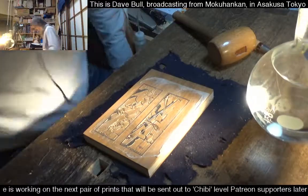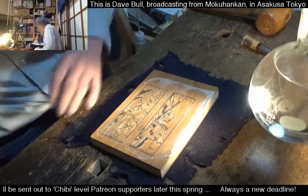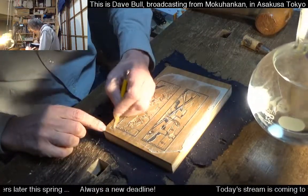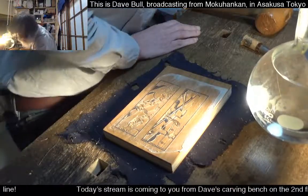Okay, right now. Number one, be careful. If I'm careless here, I'll cut the kento marks off. So let's find a pencil here. Here we are. Where are the registration marks? Here, in this corner, there's a registration mark here. So be careful, Dave. And there's one here. Don't cut them off. Been there, done that.